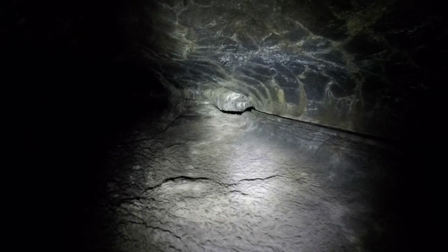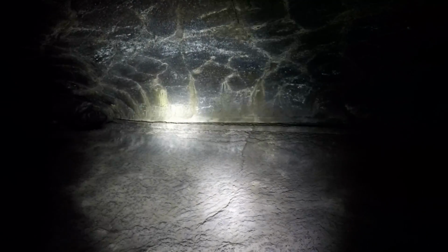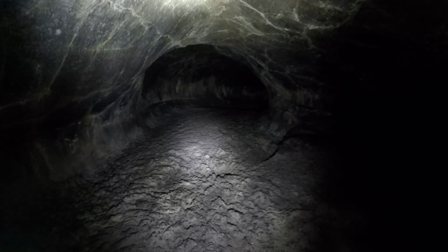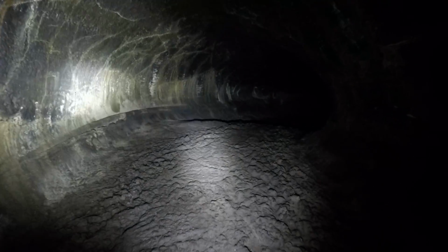So there's a tube on the right. I don't know if that's a dead end. Notice the ledge there on the right. I forgot what that's called. Notice I'm walking down tube in pretty much every cave at Lava Beds.